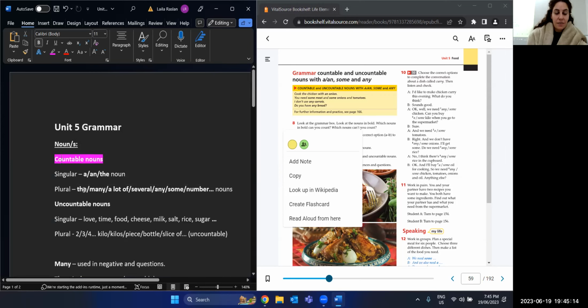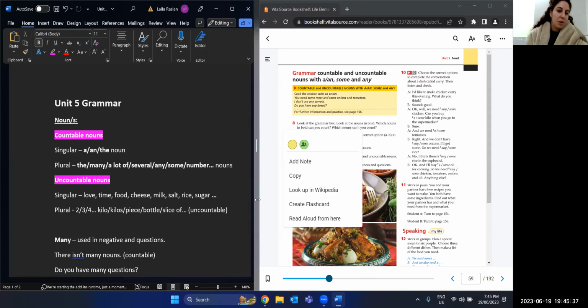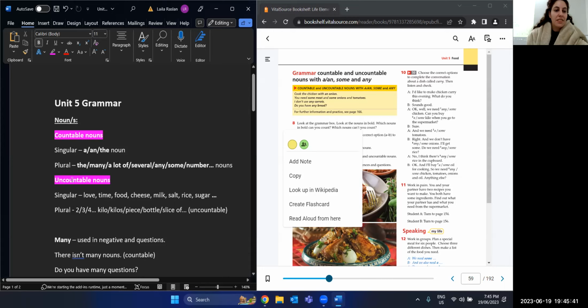These I can count because I can say one apple, and then I can say many apples, a lot of apples, several apples, any apples, some apples, 10 apples. Now, uncountable are words like love, time, nouns, food, cheese, milk, salt, rice, and sugar. And there's many more. You just have to type, you know, a list of uncountable nouns.